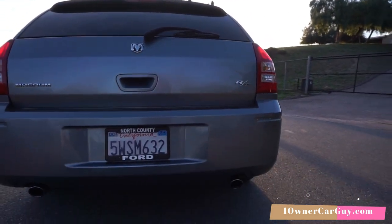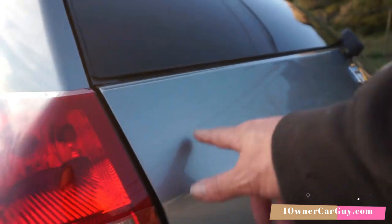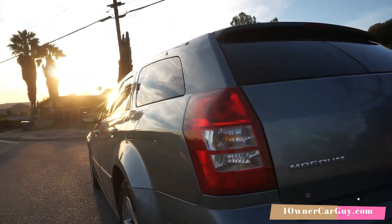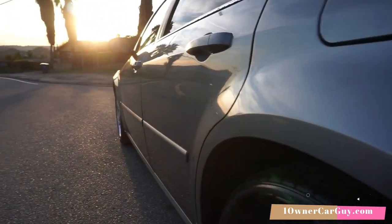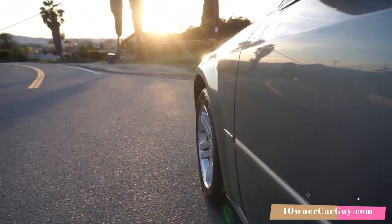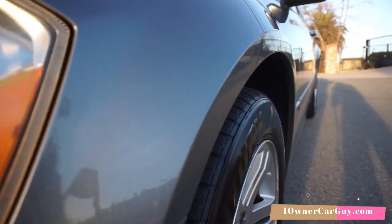The back bumper's clean, dual exhaust, all that. Couple chips in the paint, like right about here. Little scratches and scuffs from getting in and out. Watermark going right down there. Little ding right there. And then going down this side. Man, it's straight. There's gotta be something I'm missing. There's a little scratchy scuff right there. Little light scratches right there. And that is pretty much the damage going around the car. That's about all there is to talk about.